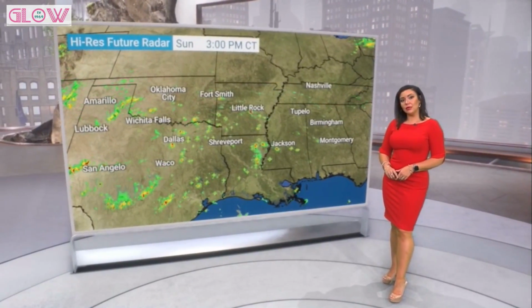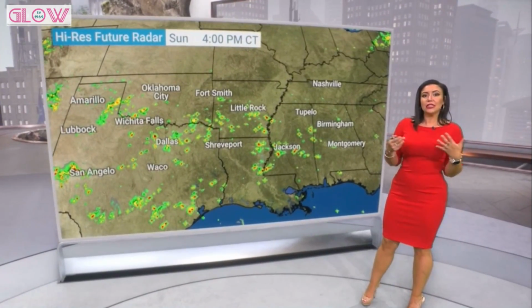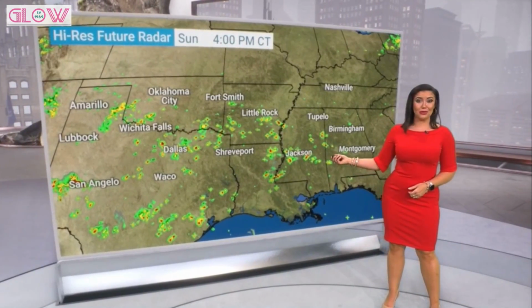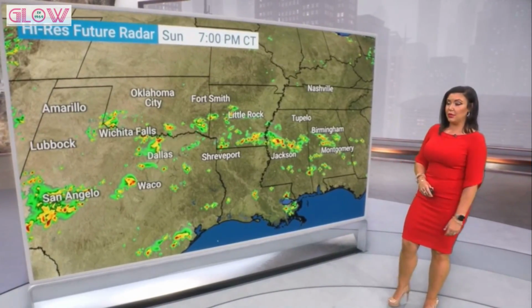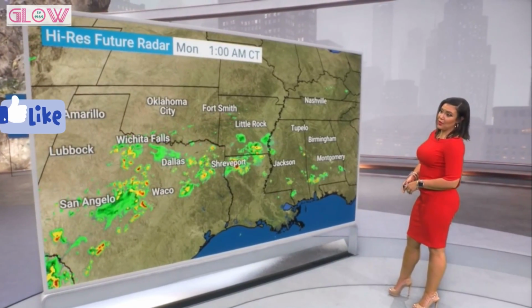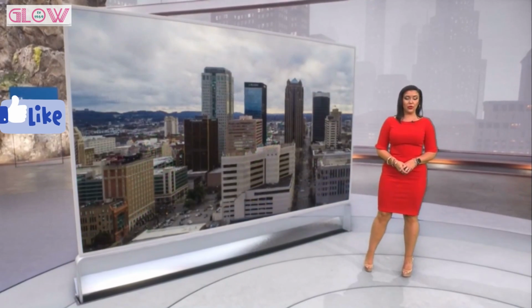Now, for the rest of us, as we move through the day, it's going to be like a little trigger mechanism. You get that daytime heating. We call these diurnally driven storms because as you get that daytime heat, it helps the atmosphere destabilize, especially when you're talking about dew points well into the 70s for places like Little Rock, Jackson, Mississippi, Montgomery, Alabama, and that brings us even more fuel to get these storms going and the possibility for some heavy rain at times for cities like Shreveport and Dallas. You guys have those waves of rain moving through as we head through the overnight.